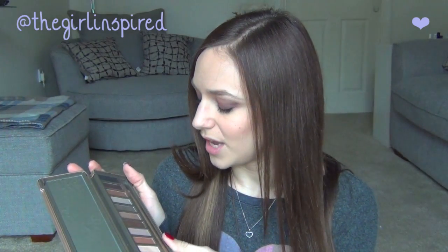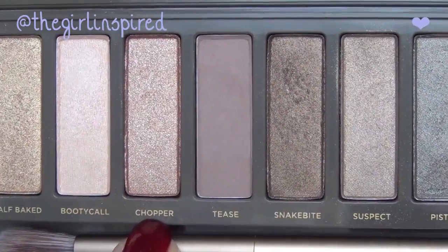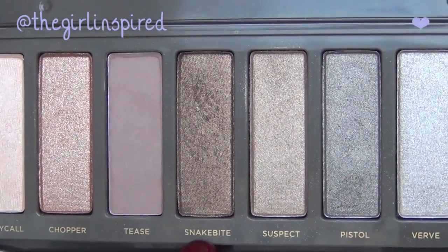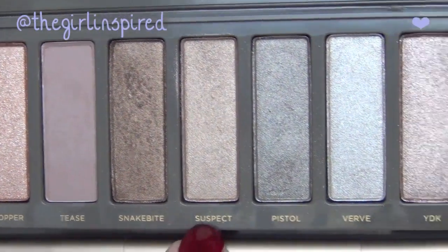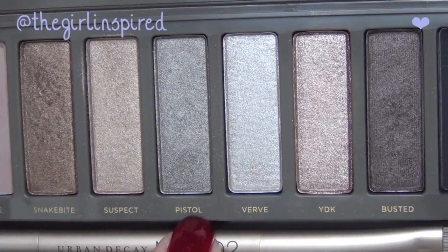So this is what the palette looks like, and I'll try not to blind you with the mirror. And it's just so lovely. I've been using this palette nearly every single day since I got it, and I think if I had to pick my favourite colours out of this palette, I would have to say Chopper, Snakebite is lovely, Suspect, Pistol and YDK. Those 5 would be my favourite.